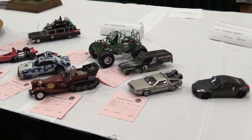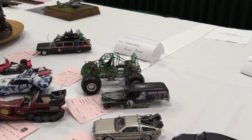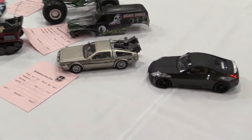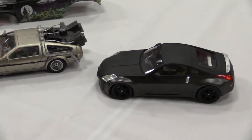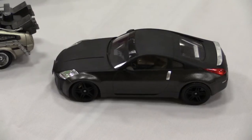Just found a few cars over here. This is a junior section. Okay, so kids made these. They did a great job. I always wanted to do one of these kind of sports exotics in a flat black.